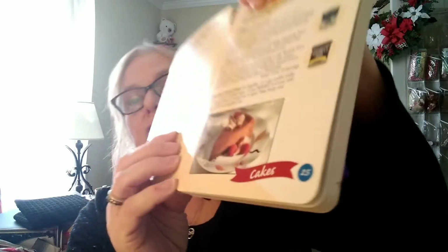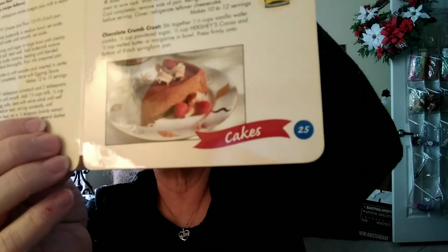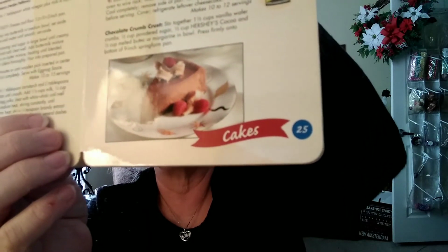Looking through a bunch more. They have brownies, layered cookies, fudge, truffle, chocolate, cheesecake. That looks good. So this one is, I think, like from 2004. The cupcake one was published in 2007. So those two are not vintage.